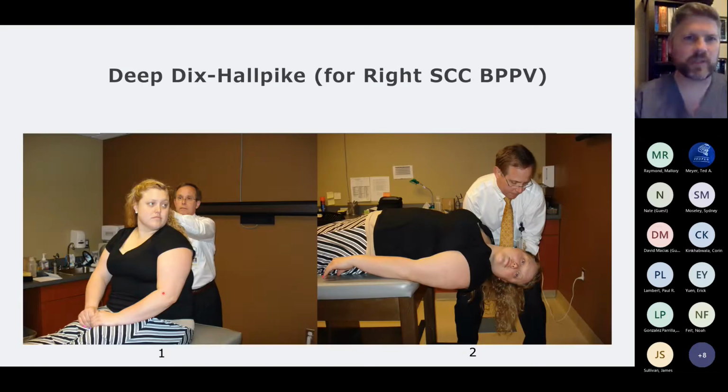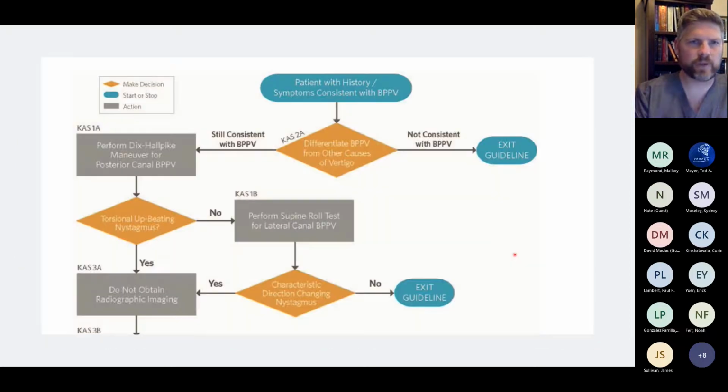The other option is the deep Dix-Hallpike, and this would represent right superior canal BPPV. And so head turn to the left, deep Dix-Hallpike for 1 to 2 minutes, and then sit back up. So those are some options for the deep Dix-Hallpike.